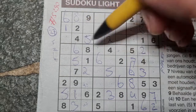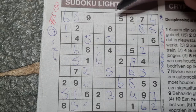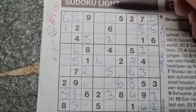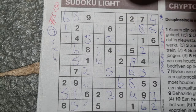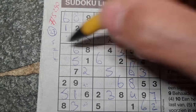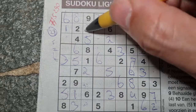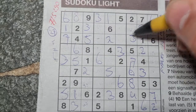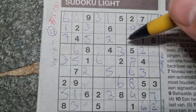1, 2, 3, and 3 and a 7. Come on, come on. 3 and a 9. 3 and a 1. 3. 1, 2, 3, 4, 5, 6, 7, 3, 9. I believe all the threes are used.